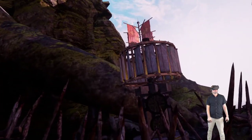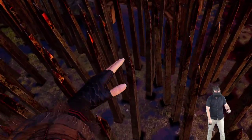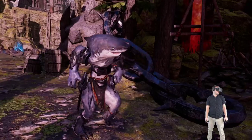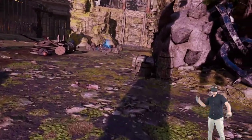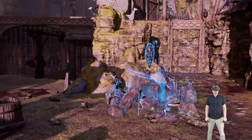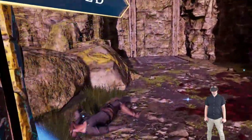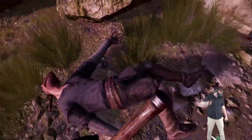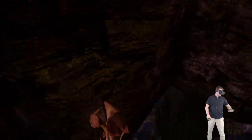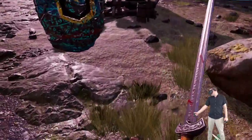Alright, so we need to blow some wind here to get those spikes down, eh? I can just walk through these. It's not too bad. I don't think we got the power for that yet. I love the minions and stuff. They're so cool. Yeah, what's this over here? Whoa, whoa, whoa, whoa. Oh, that's like a checkpoint, eh? Stormborn Battlefield. What happened to these poor souls? Remember, you can grab and move your followers while in your godly form. That's good to know.